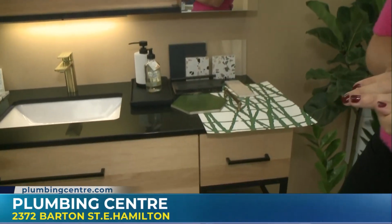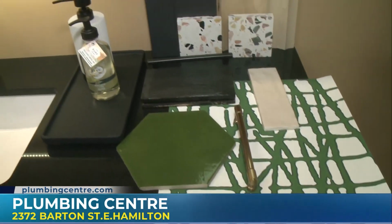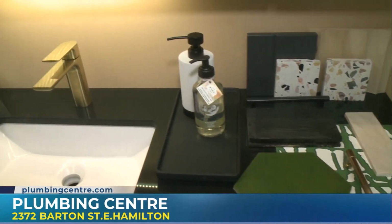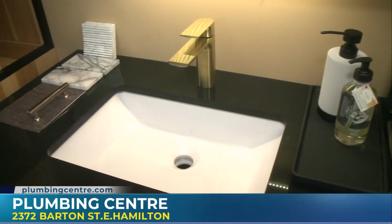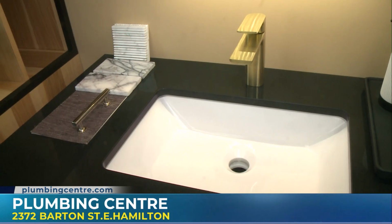Having good resources like the Plumbing Center is key, and making sure again that you think about your budget, spending on those things that are important in the bathroom that you're going to be interfacing with every day, and have fun. Right, have fun. That is the key. Well, we've certainly had fun here at the Plumbing Center on Barton Street East in Hamilton. Come on down and check out all of the great faucets, fixtures, and everything you can possibly get to just make your life a whole lot better and your living too.